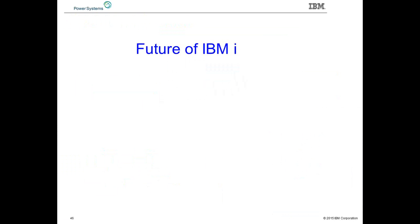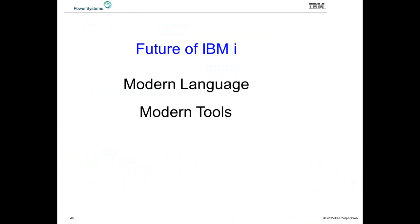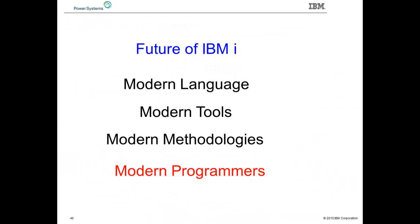Because it's really important, when I talk about the future of our IBM i, I'm really talking about looking at modern languages and modern tools, leveraging the modern methodologies, because it's the modern programmer that's going to be key to the IBM i platform going forward. This is where we need to make certain that we have what the modern developer requires so that applications can continue to meet the customers' and the business needs.